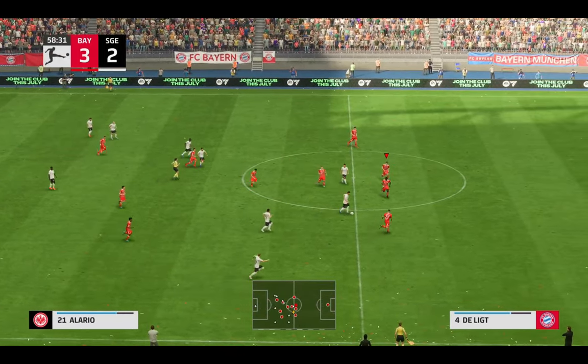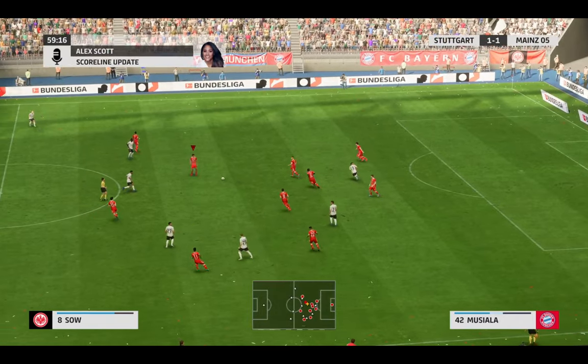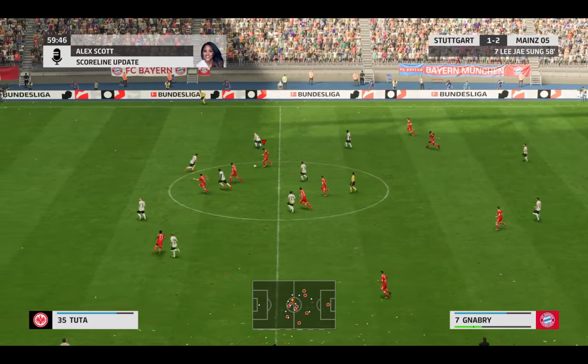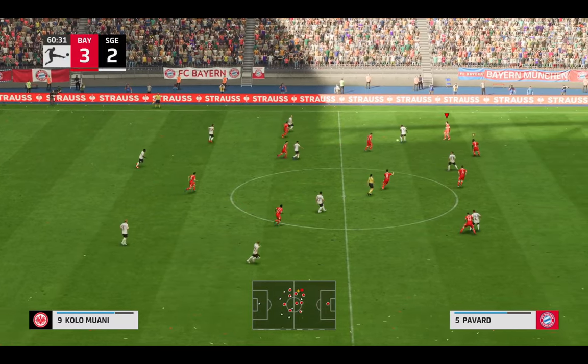Right, over quickly to Alex Scott, because I understand, Alex, there's been a goal at the Mercedes-Benz Arena. Yes, another goal for Mike. They're now behind by one with 58 minutes played. Thanks as always to Alex Scott. And Frankfurt come away with it.